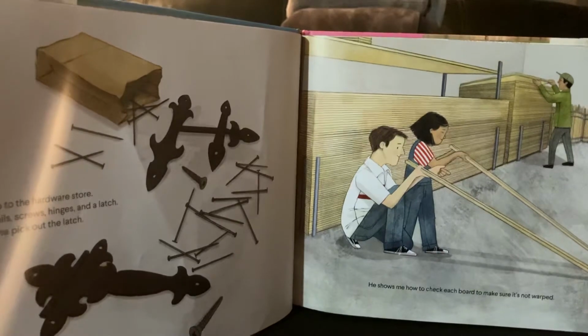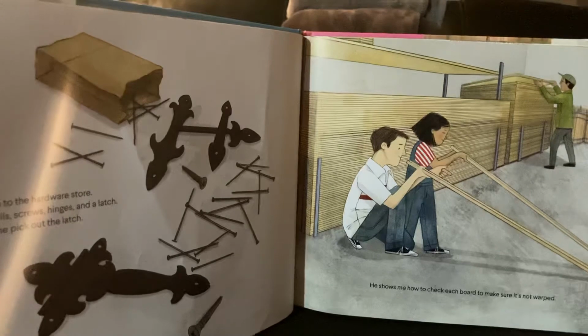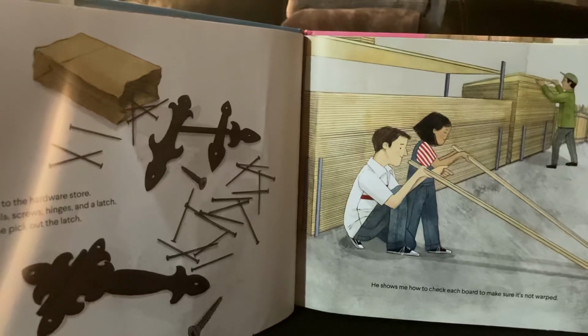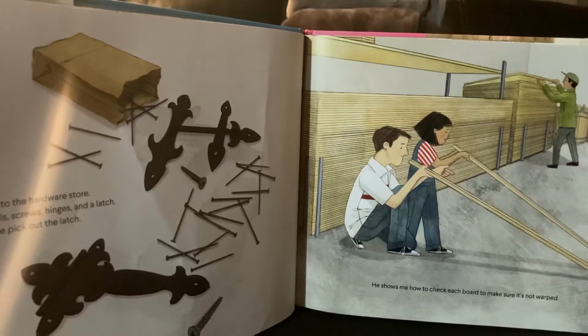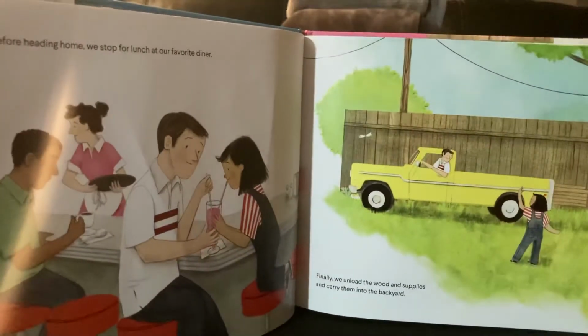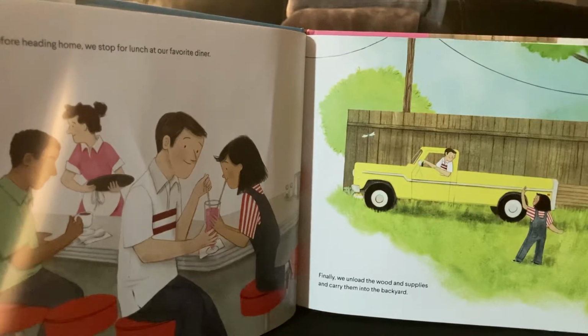First, we go to the hardware store. We buy nails, screws, hinges, and a latch. Dad lets me pick out the latch. Next, we go to the lumber yard to choose the wood. He shows me how to check each board to make sure it's not warped. Before heading home, we stop for lunch at our favorite diner. Finally, we unload the wood and supplies and carry them into the backyard.